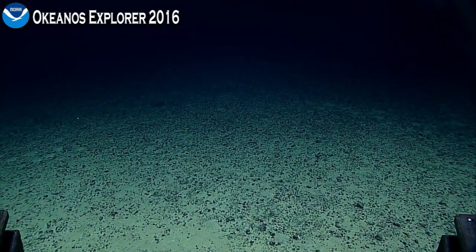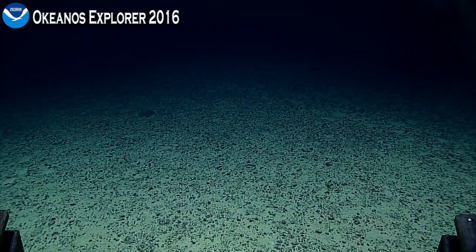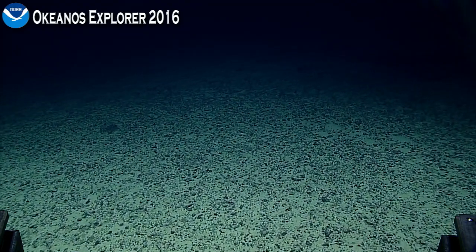Okay. We're calling this a glass urchin. Isn't that glass urchin beautiful? Yes. And it certainly looked like it. It was really nice.